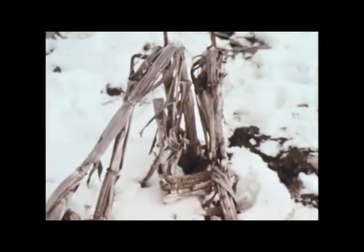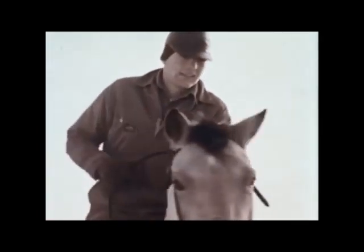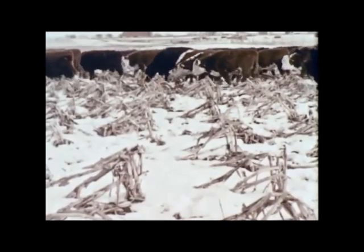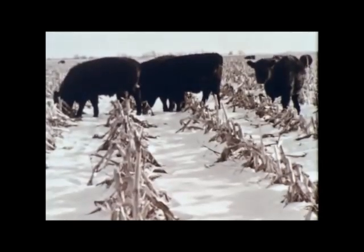Not long after the corn harvest is finished, the first snows come. These cattle have just arrived from ranches in the west. They will be fattened over the winter on this season's corn crop and sold next summer. When they first arrive, they are herded into the field to clean up any bits of corn left behind by the picking machine.